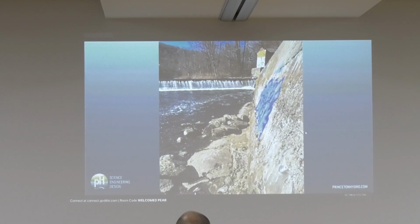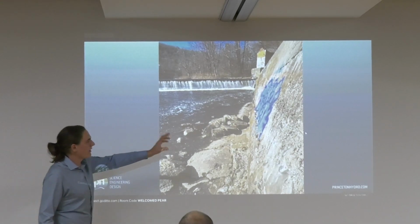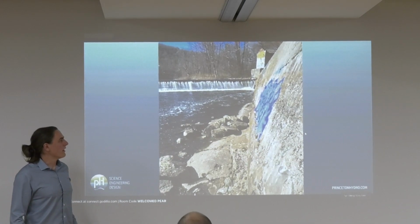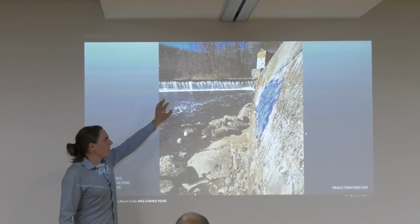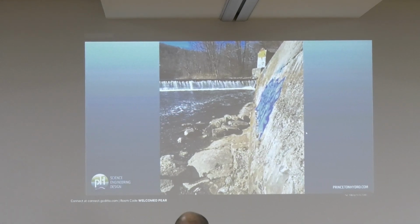So what does all that look like today? This is looking from the river left side. This is the concrete retaining wall for that raceway. It poses a nice background for some graffiti artists. Spillway, and then that is the gatehouse, looking from downstream to upstream.